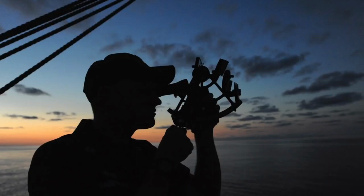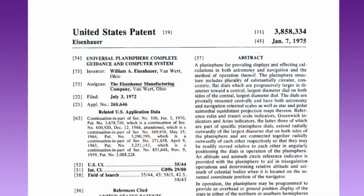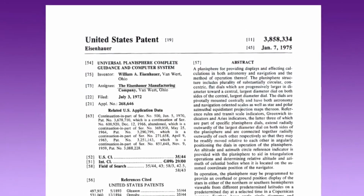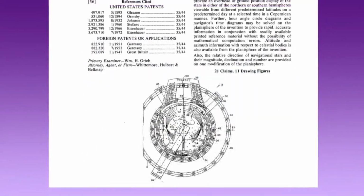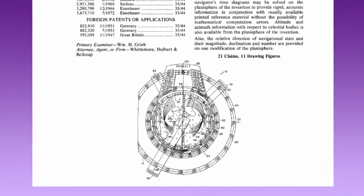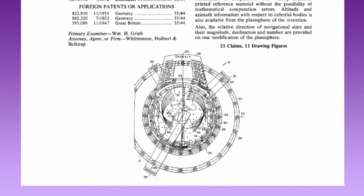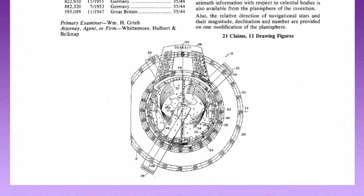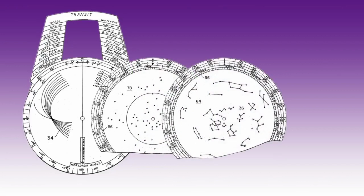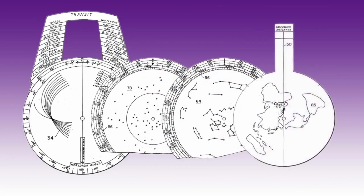So in 1975, Mr. William Eisenhower patented his Universal Planisphere Complete Guidance and Computer System. It looks rather complicated, so let's simplify it a little. Essentially, it's a series of discs that are riveted together so they can rotate over each other. The principal discs show the sun and the moon positions in the sky, and 2 discs show the principal stars and constellations in the night sky. Another disc shows the surface of the Earth and the principal land masses.